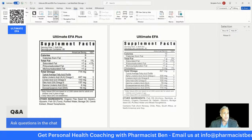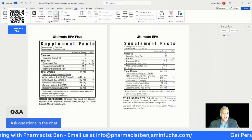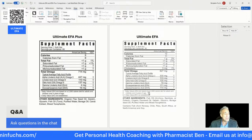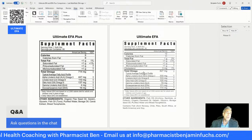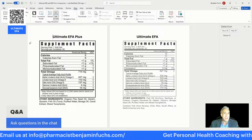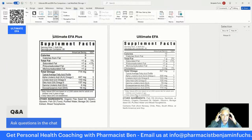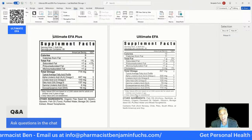If you use your Ultimate EFA Plus, you'll get oleic acid, omega-9, you'll get GLA, and you'll get DHA. If you use your Ultimate EFA, the plain one, you'll get oleic acid as well, but you get a lot more GLA, and you'll get EPA, a second derivative of omega-3, which adds extra benefits for the skin and for the eyes and the nervous system. I forgot to mention, both DHA and EPA are very important for the nervous system, particularly the brain and the eyes and hand-eye coordination.